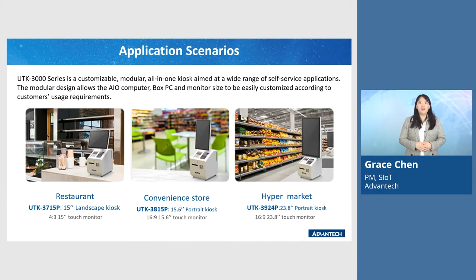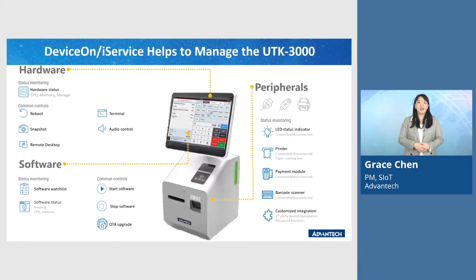To sum up, the UTK 3000 is a modular design that allows the AIO computer, box PC, and monitor size to be easily customized according to the customer usage requirements, and it is suitable for any scenario such as convenience stores, supermarkets, and more. As we know, for the kiosk, a system that can remotely manage the devices is very important, so we have DeviceOn iService to help us do this.